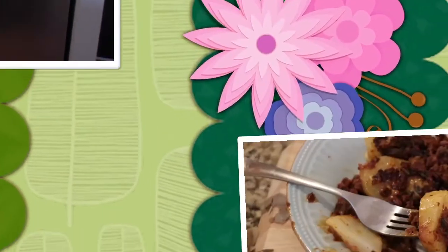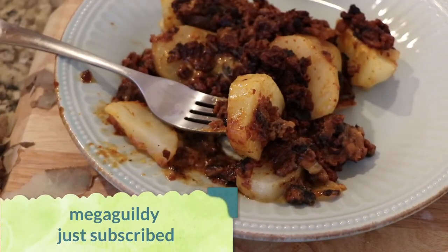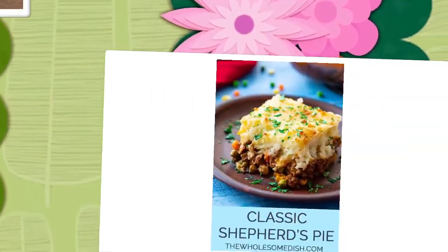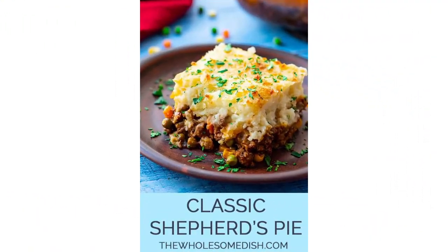Gandalf the Mandoff says, it's potato au gratin now. You know what? Now that I think about it, you're absolutely right. This is basically potatoes au gratin, but mixed with some meat. And I guess that's kind of what we were going for if you look at the main dish. Potatoes au gratin is from the same general part of the world as shepherd's pie is.